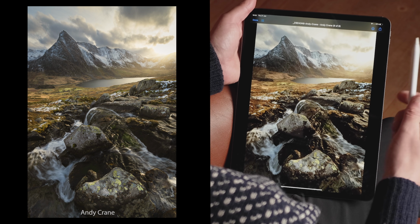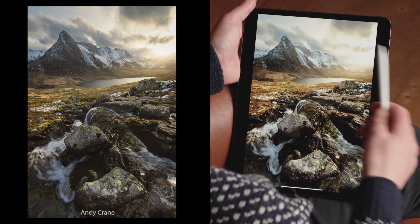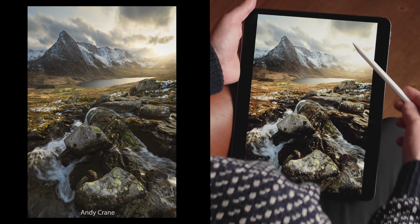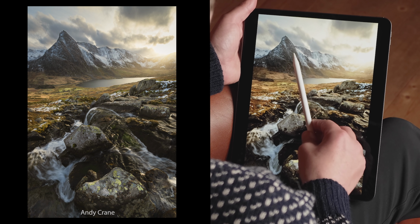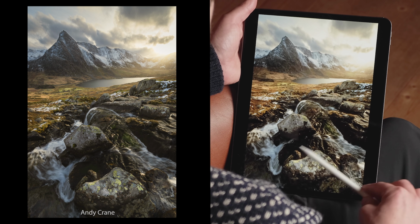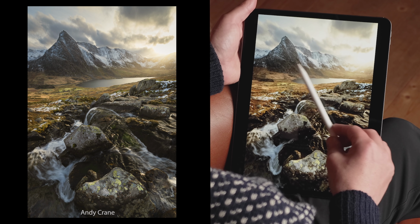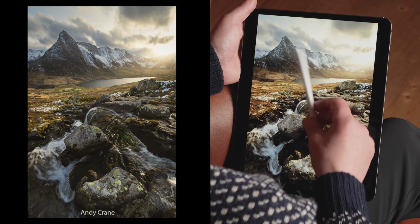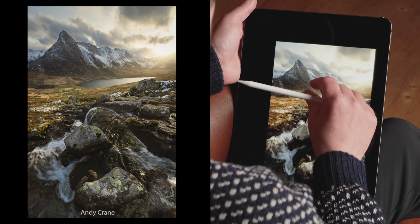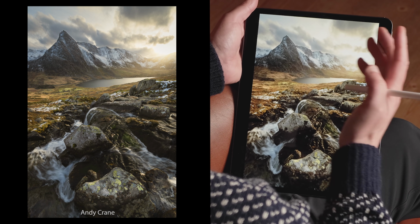This one from Andy, he's brought out the sky a little bit more, and I thought that was quite interesting. I wanted to show this though. I liked the overall edit, but I felt that just this area here just didn't fit with the rest of it. I felt like this needed to be a little bit darker. And just got to watch your edges around the mountain there. Apart from that, yeah, this was a really lovely edit.